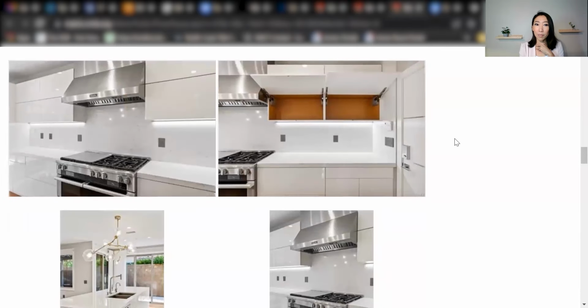Yeah, quite some nice updates. The chandelier is very pretty, very modern. Okay, so that's what happened in January.